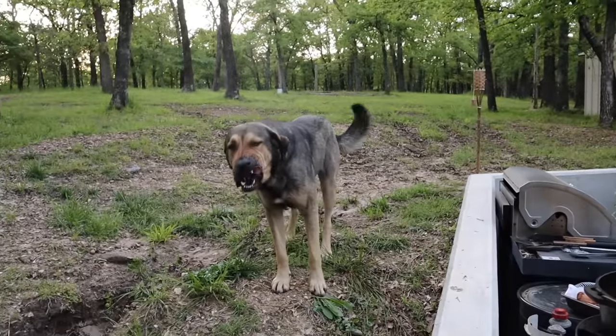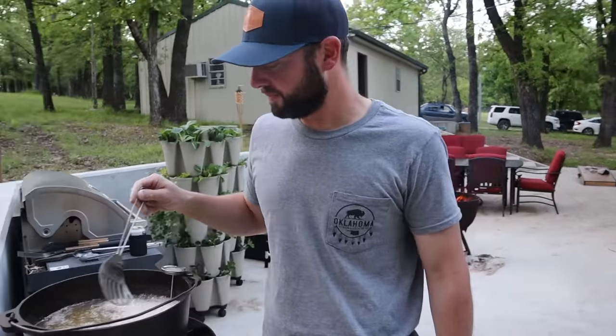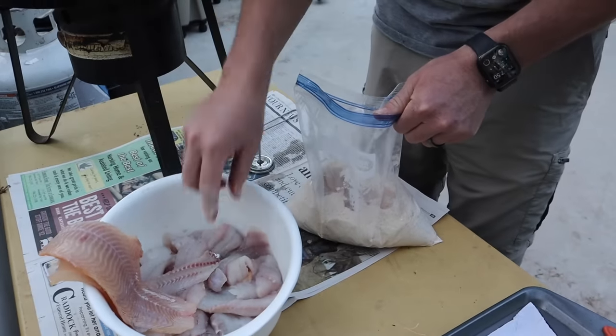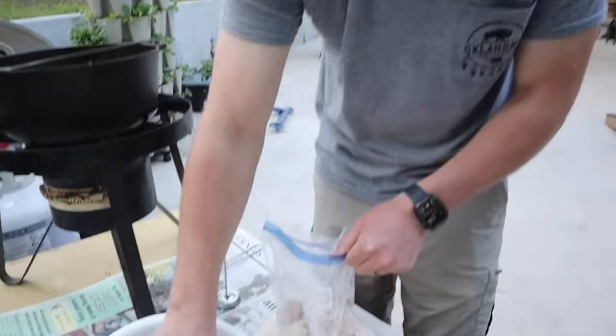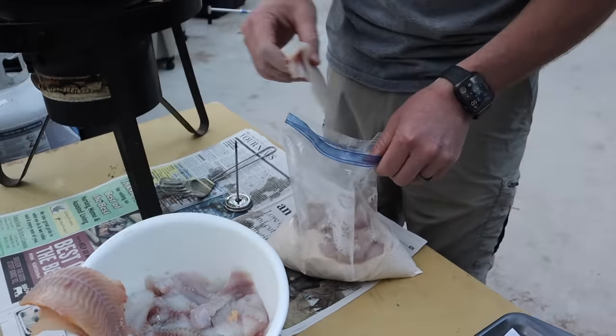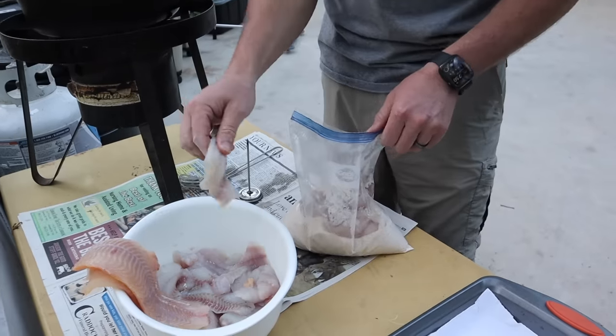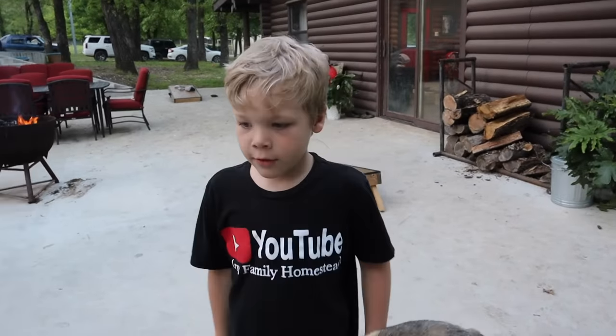These dogs, every time I turn around, there's a different dog standing here. Well, they smell. You just keep doing your thing. I'll pretend like I'm helping by running the camera. I'll just get it taken care of for you. We're all frying up. As long as I get to eat it. What do y'all do? Frying fish, buddy. Nothing.